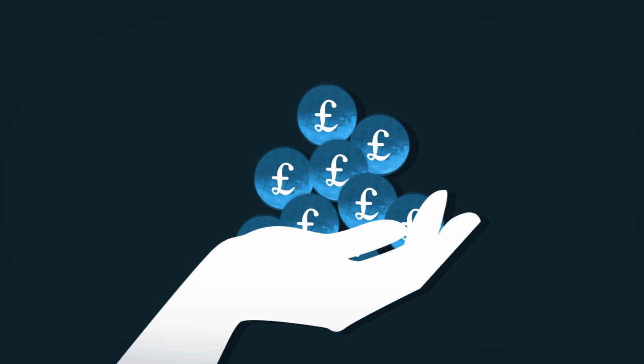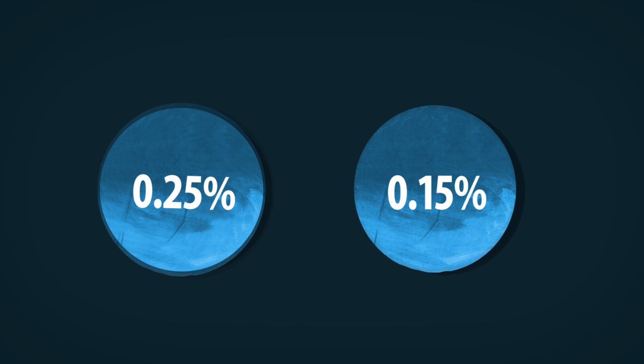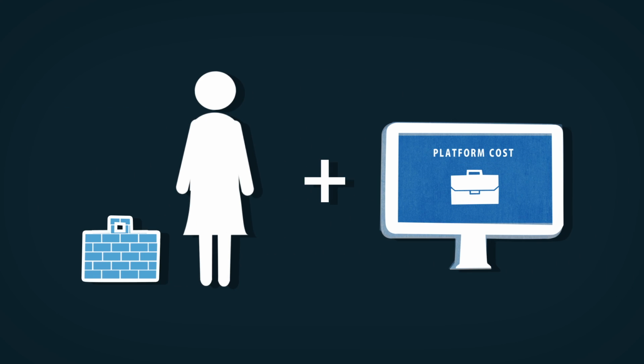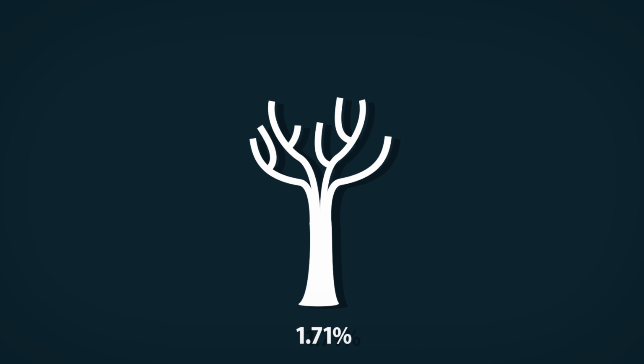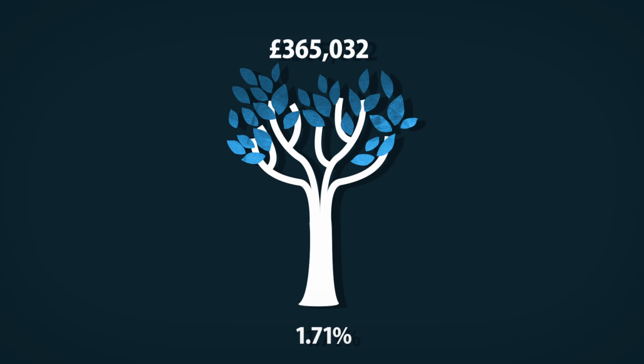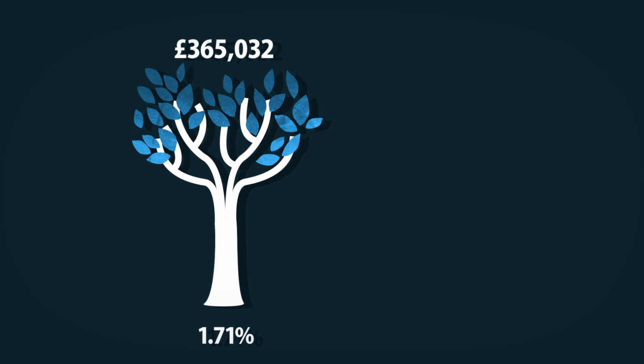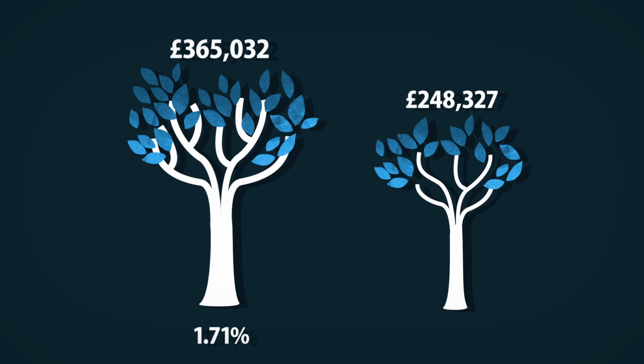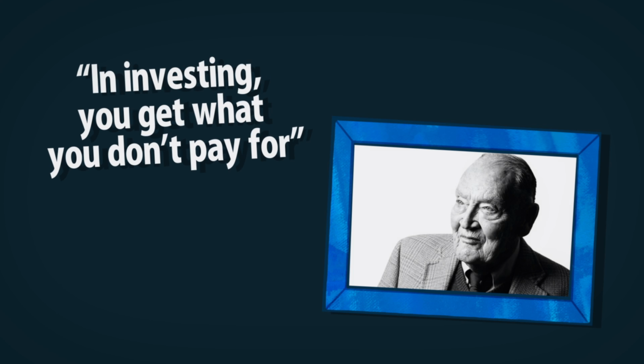There are some costs, of course, but index tracker fund management fees can be as low as 0.25%, with lower turnover costs of around 0.15%. After paying your financial advisor and platform costs, your total costs are 1.71%. After 40 years, you will still keep just over £365,000 of your money. That's almost £117,000 more than you keep from an actively managed investment, which charges 2.7%, remember. As legendary investor Jack Bogle said, "In investing, you get what you don't pay for."